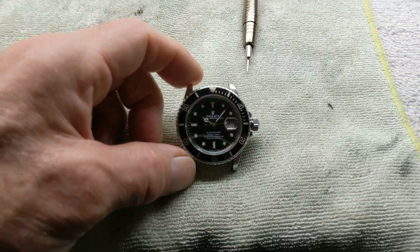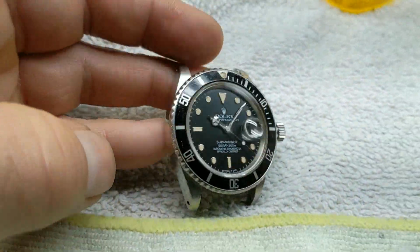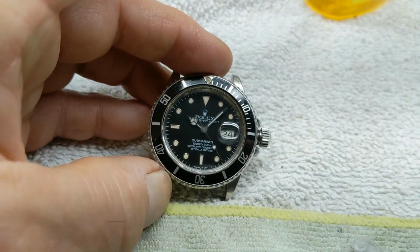And maybe I'll show you what it looks like when I get the other one. Sorry, the light is not that great. Okay, it's a little better here.